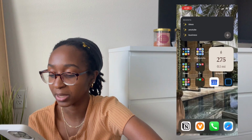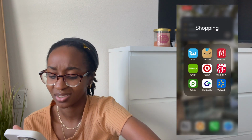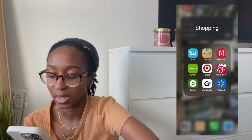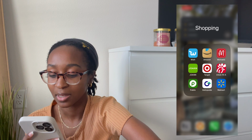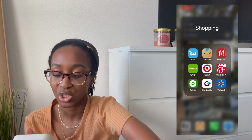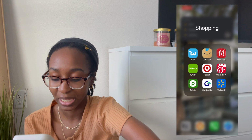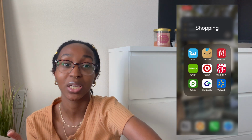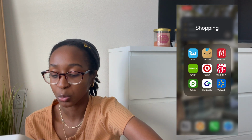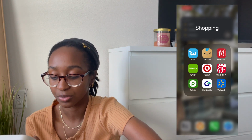And then shopping, just basic shopping, Amazon. I don't really use Wish, but there it is. I like Michael's and Joann's for coupons. Target and Publix, I like to see if something's in stock and what aisle it's in. Chick-fil-A, I love me some Chick-fil-A. Get Upside, gas prices are crazy right now, so you get cash back when you have the Get Upside app. Then also Walmart, I use it for the same reason as Target and Publix.